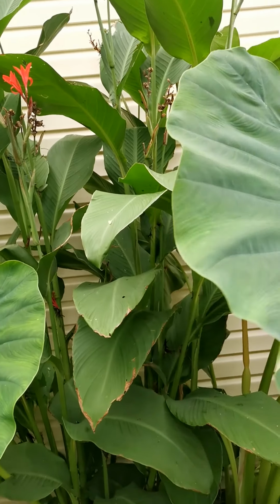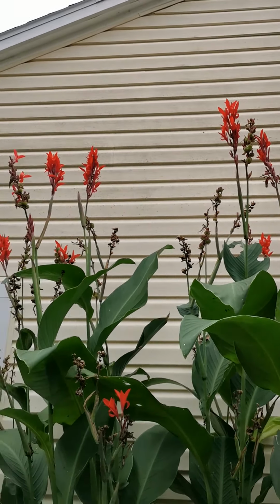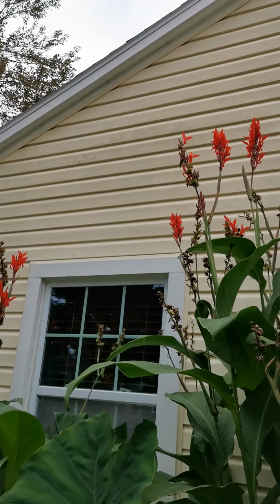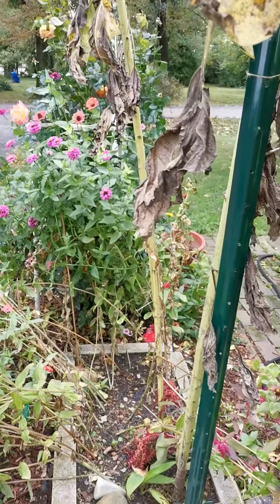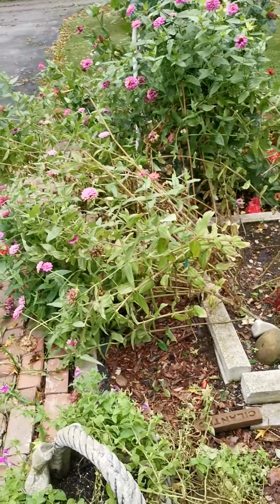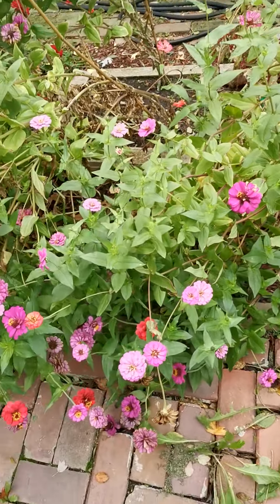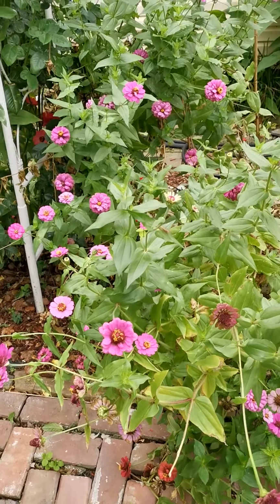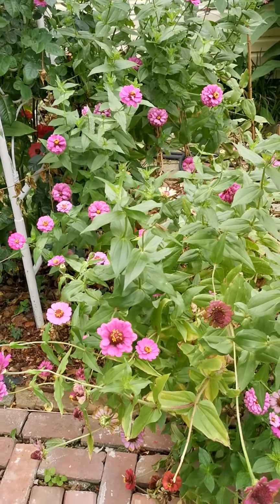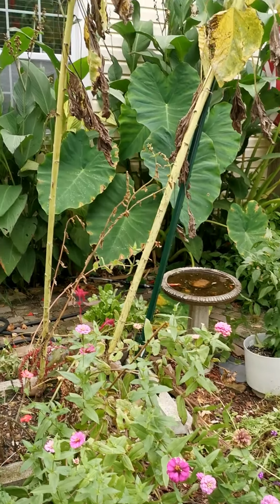And this year's cannas truly surviving a really hard spring frost, getting taller than they ever were. Our zinnias still blooming, but pretty soon it's going to cool down and they'll start turning brown and going to seed.